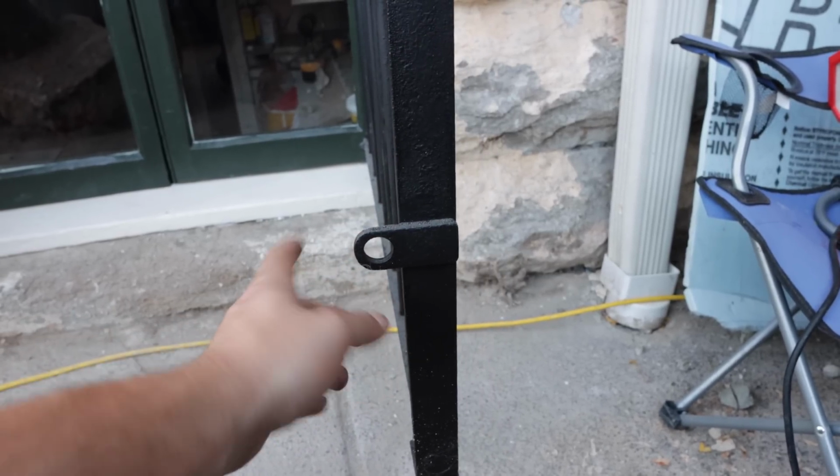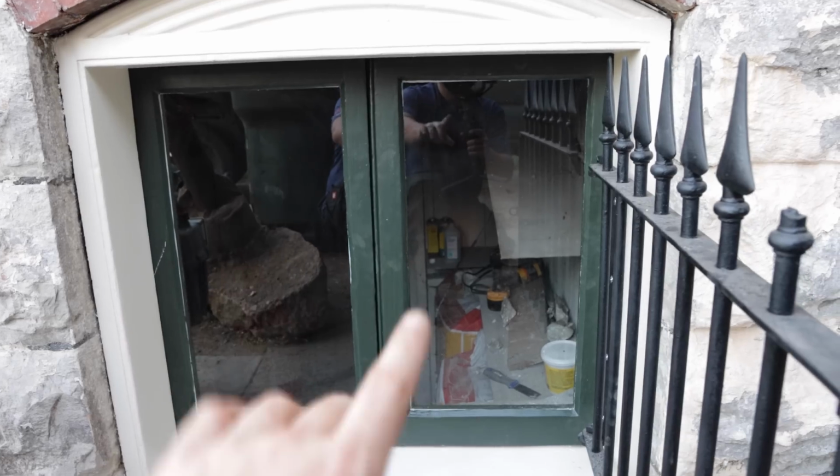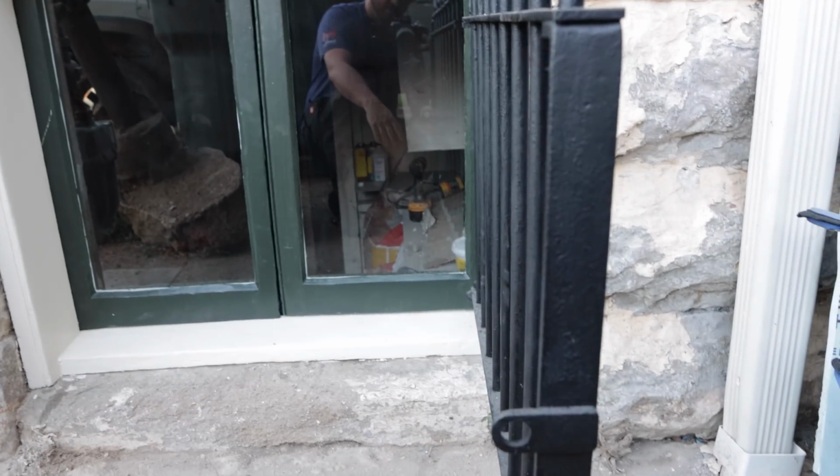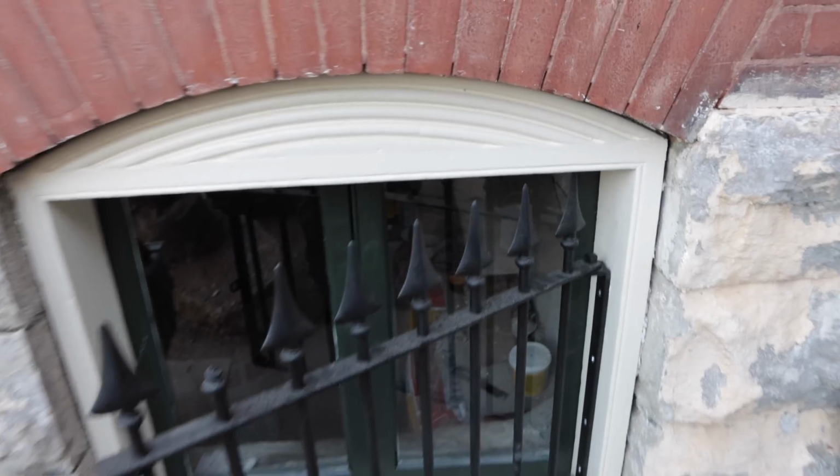But I wanna make it so where this can be opened, because that way they're breakaway. And for fire safety reasons, it makes it a lot easier to be able to open the window, open this guy, and of course get out of the building. So I do wanna make these breakaway. I'm just not quite sure how to do that yet.